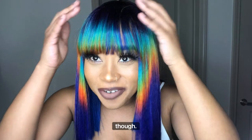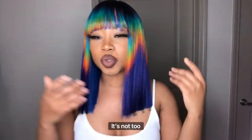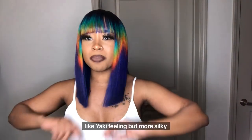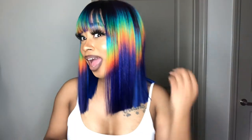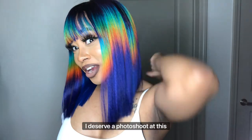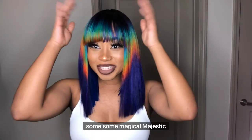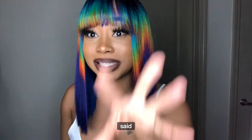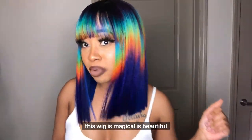I love the bangs though, for real. It's not too thick, it's not too thin. The hair is very soft. It's like a silky type feel. Less yaky feeling, but more silky. The colors is perfection. I deserve a photo shoot in this wig. Like, you know, some magical, majestic type of shoot, because this wig cannot be taken lightly, like I said. This wig is magical, it's beautiful, it's creative.